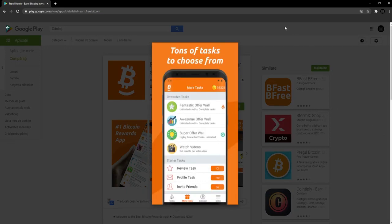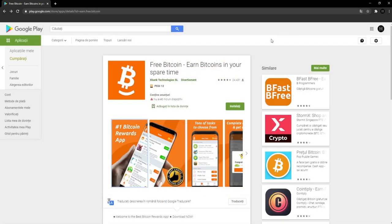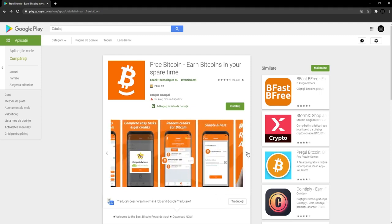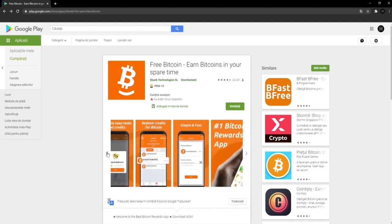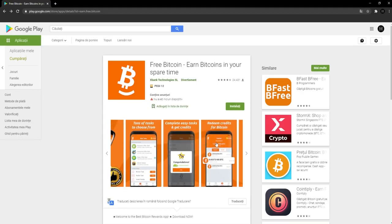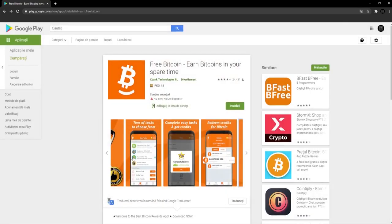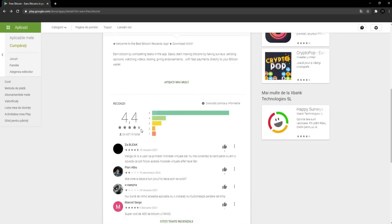It has a very user-friendly interface to make you understand the whole app and to make the whole process of making Bitcoin very easy. I recommend you to use it, because it is a good start to make some additional money and reinvest it in other sites that I have shown in today's video. It is very easy to withdraw your money, just using the Bitcoin address from Coinbase. With all today's sites you will withdraw your money on Coinbase with the Bitcoin address that will be made in this site. The reviews are also very good, so go ahead, download the app and make money.